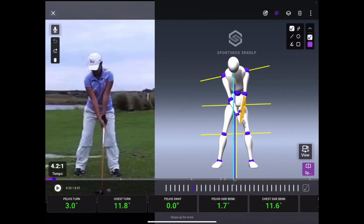Okay, guys, so I'm going to do a comparison on Sportsbox of Lydia's swing. But because I'm on an iPad, the Wi-Fi is not very good, and I'm traveling right now, I'm going to have to separate them both and then bring them together on video. Normally I could put them side by side, but I think this will be better and actually bigger also, so you can see it a little bit more clearly.